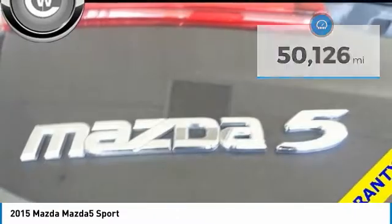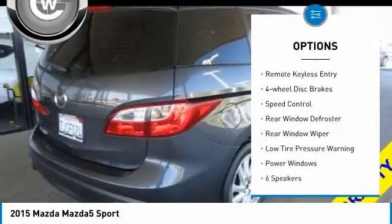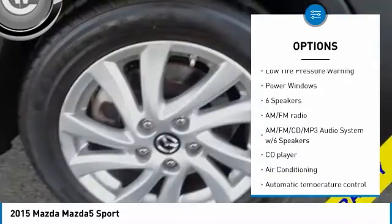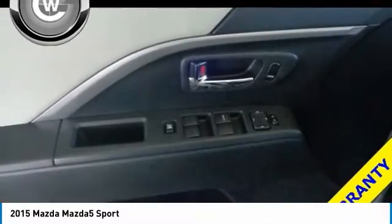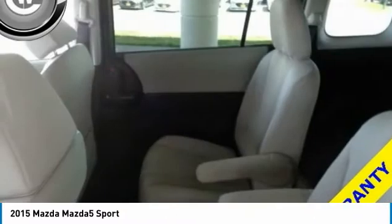Here are some of this vehicle's great options: electronic stability control, brake assist, traction control, remote keyless entry, 4-wheel disc brakes, speed control, rear window defroster, rear window wiper, low tire pressure warning, power windows. Wouldn't you look great in this vehicle? Stop in today and see for yourself.